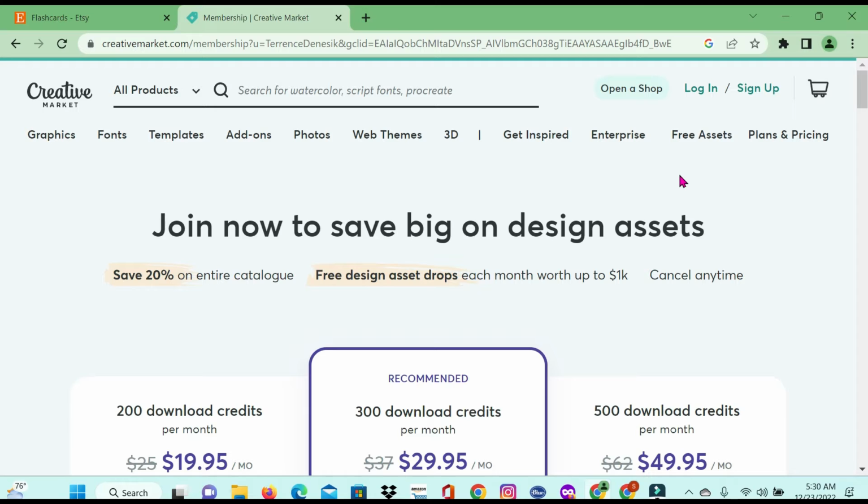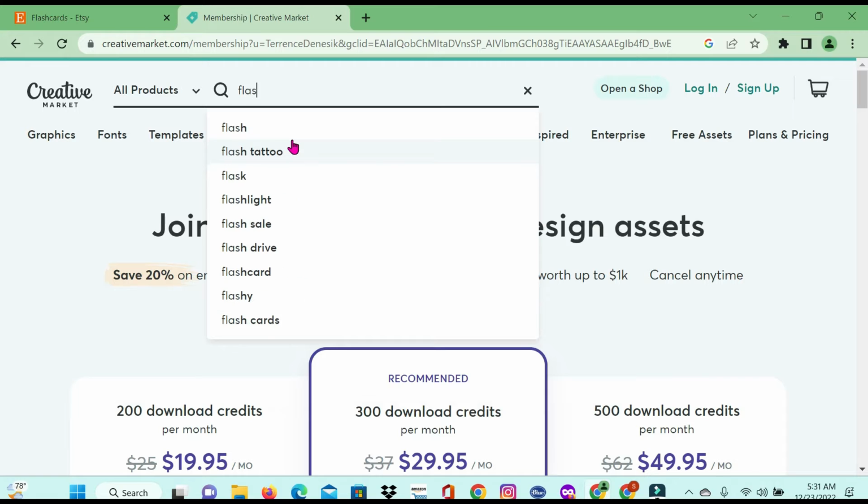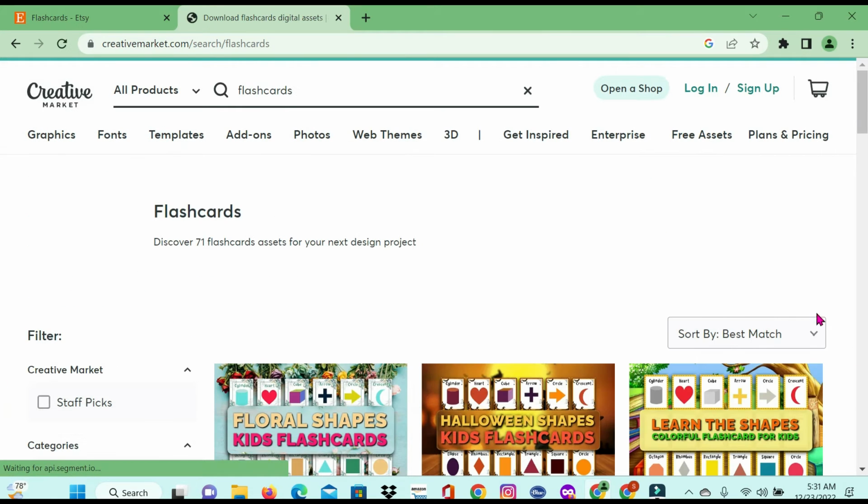I know for sure Fiverr is basically worldwide. Freelancers from just about anywhere can sell on Fiverr. I'm not sure if there are restricted countries for Fiverr, so you'd have to do your research for that as well, but I know that one is pretty much worldwide. For the most part it's worldwide. Now let's do the same thing that we did before. Type in the word flashcards and let's look at what is popping up.